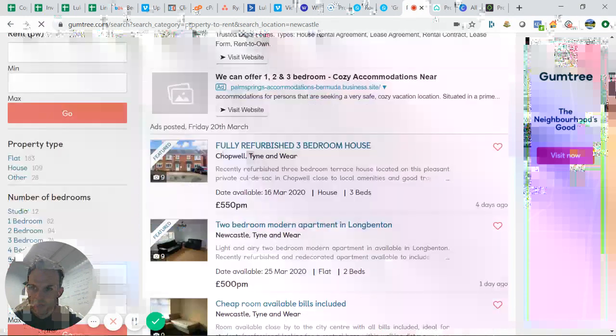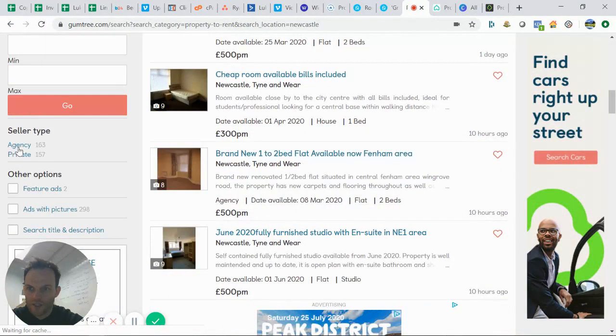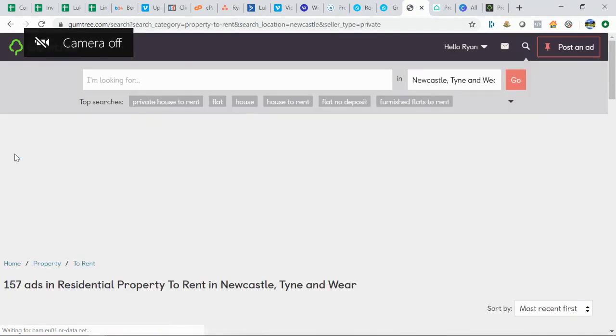Now, when you click through on the rental page, if you scroll down here, you can actually get rid of the agency adverts. So you see there, agency, private. So you want the private adverts. Now, there are some agents quite tactful, and they can sneak the adverts into the private section.